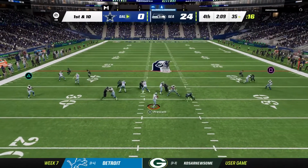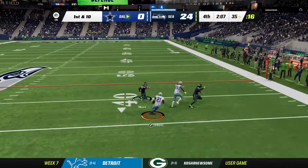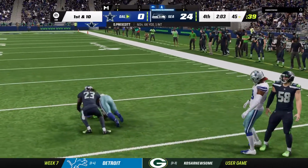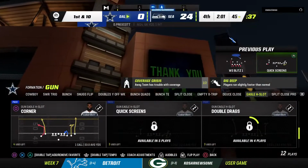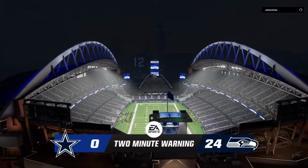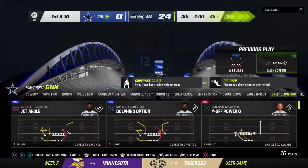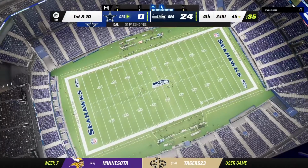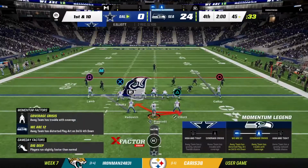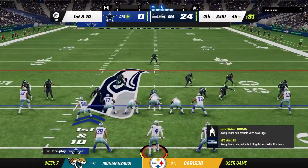Now Prescott. And that's Elliott, complete. And brought down, but not before reaching the 45-yard line. 11 yards and a Cowboy 1st down. Just 2 minutes remaining here in the 4th quarter of what has been a one-sided affair. So after 2 1st downs, they get another here. 1st and 10 at the 45.